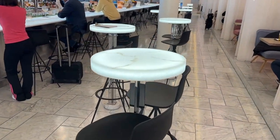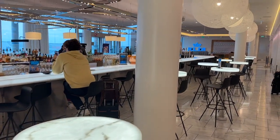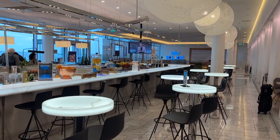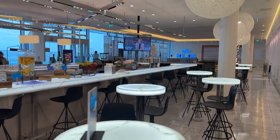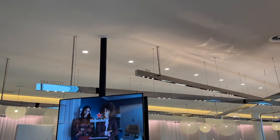And with some of the coolest tables that I may have ever seen, here is the blue bar in the upper level of the KLM Royal Crown Lounge. It has plenty of options as far as seating goes. The drinks look fantastic, and while I didn't have time to enjoy them today, I would love to explore them in the future.